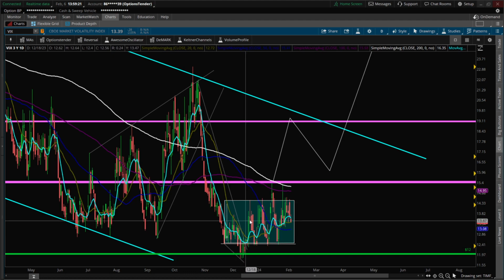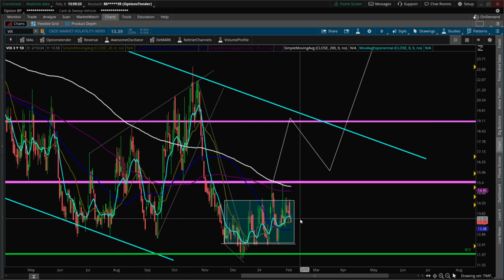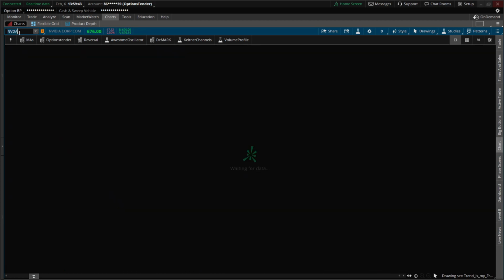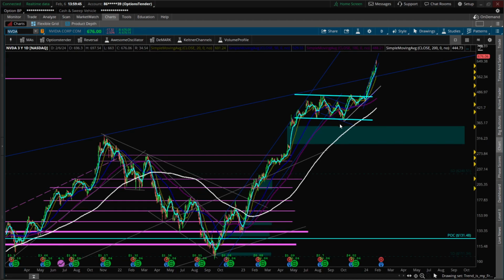We look pretty well structured here, coiled up and waiting for something to happen before price breaks out for the VIX. Okay, so something additional. Again, while we're waiting for price to show us something new, I wanted to show you this new pairs trade that we're into. And we'll start off with NVDA. We are short NVDA.